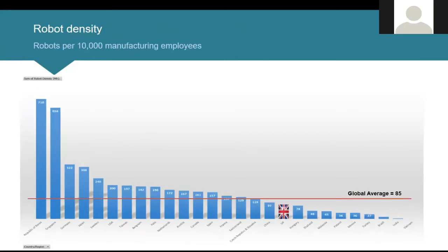The next slide helps us to kind of normalize the statistics a little bit. So this isn't the total number of robots in the territory. This is robots per 10,000 manufacturing employees. And I asked you to look at China before, which is of course an international manufacturing powerhouse now. They're only just slightly above us in terms of actual robots in operation per 10,000 employees, which goes to show you just how big the whole operation is.